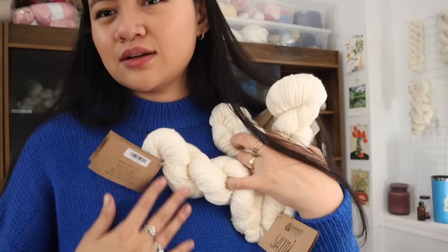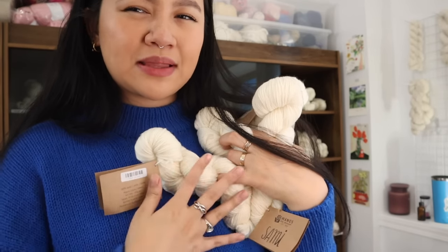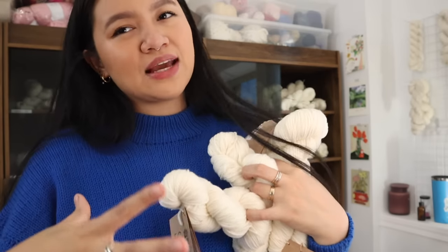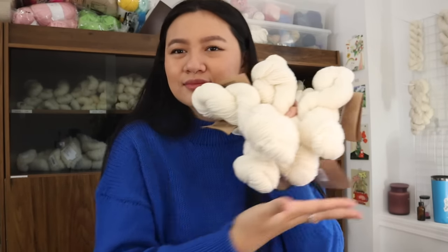Maybe a thick ribbing plus cable, or cable. Can't decide. We don't know yet. This is what it is. Thank you so much to the team for sending those to me. I can't wait to knit up some items with them.